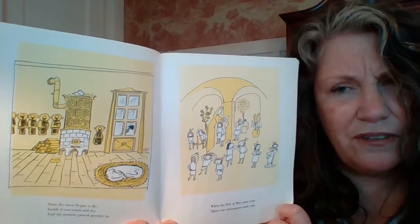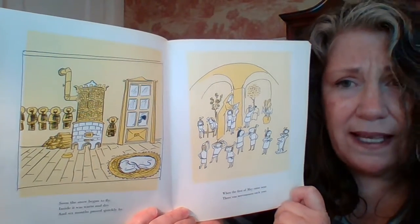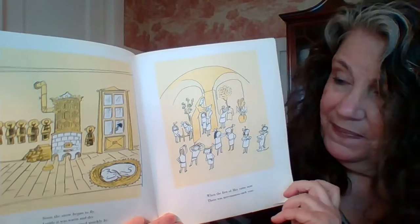I wonder why they're nervous in the beginning of May. I'm going to predict maybe school ends in May because it's almost summertime. Maybe they're nervous about saying goodbye to their friends.